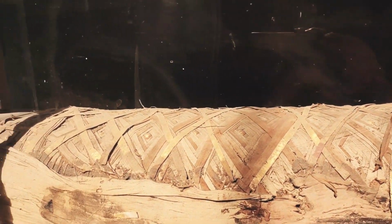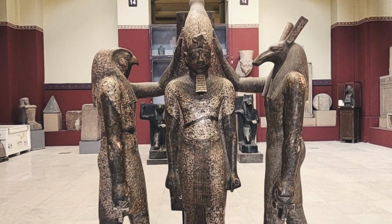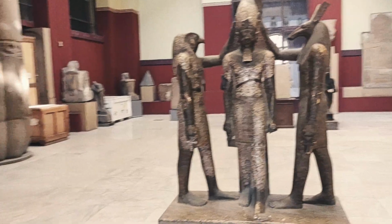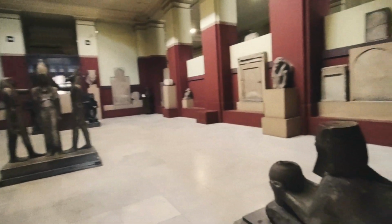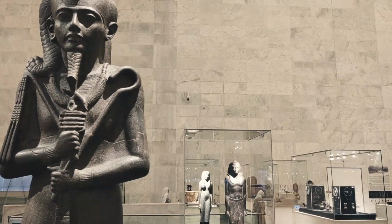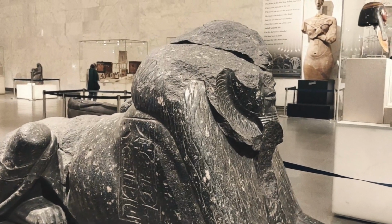The museum's collection provides a comprehensive view of ancient Egyptian civilization from its early dynastic periods through the Greco-Roman era. With this, we complete our National Museum tour. Hope you must have gathered much information about Egypt, ancient civilization, and advanced culture.